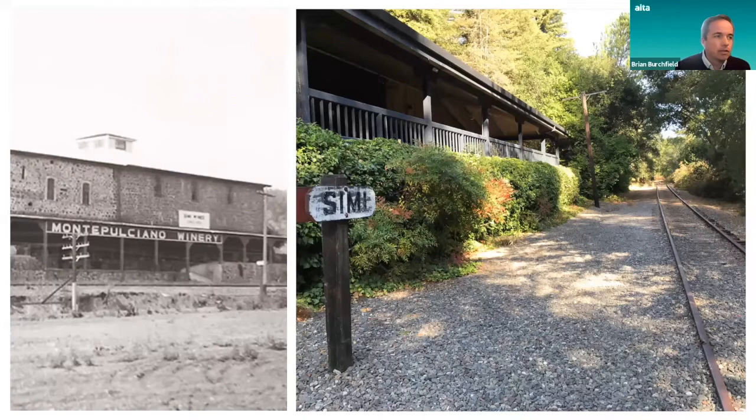And speaking of the Great Redwood Trail, Austin will now discuss some other characteristics of how the communities interact with rail along this corridor.